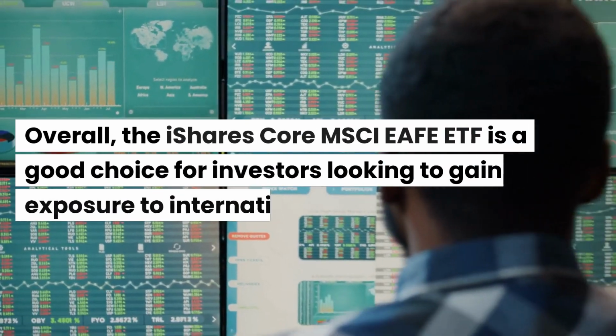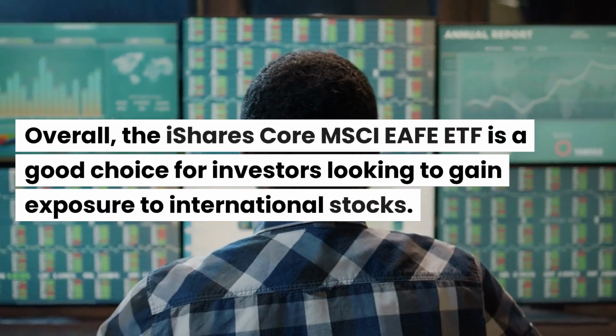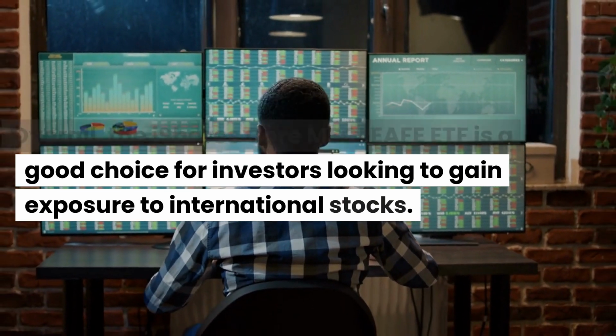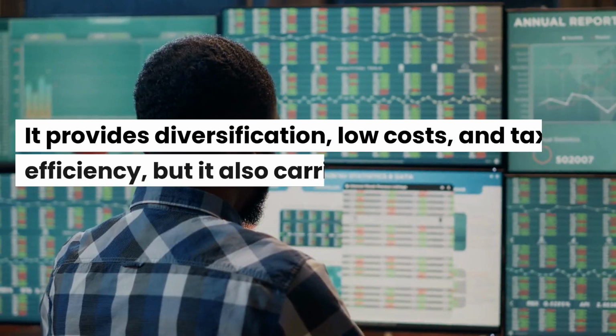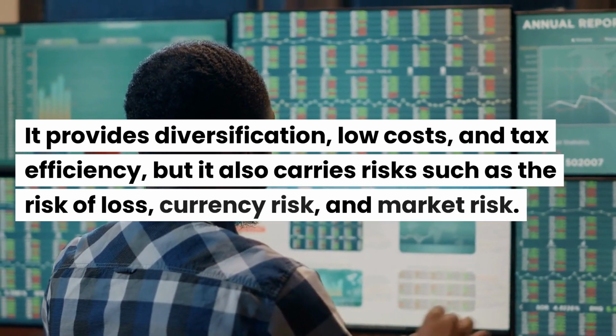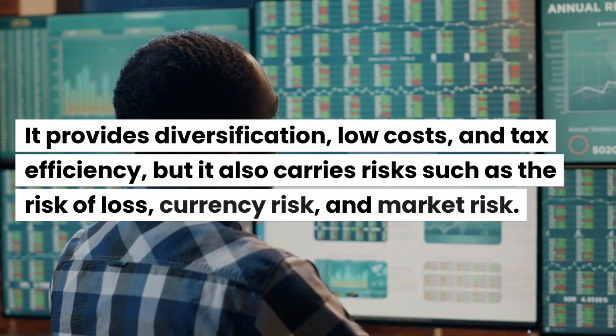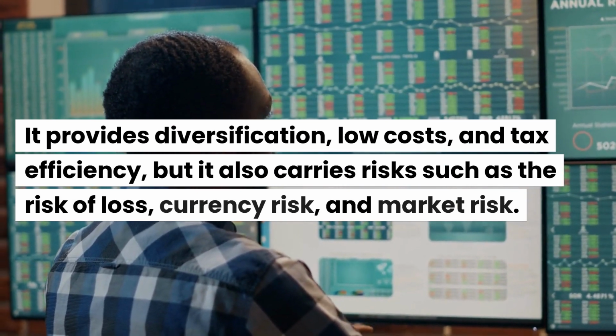Overall, the iShares Core MSCI EAFE ETF is a good choice for investors looking to gain exposure to international stocks. It provides diversification, low costs, and tax efficiency, but it also carries risks such as the risk of loss, currency risk, and market risk.